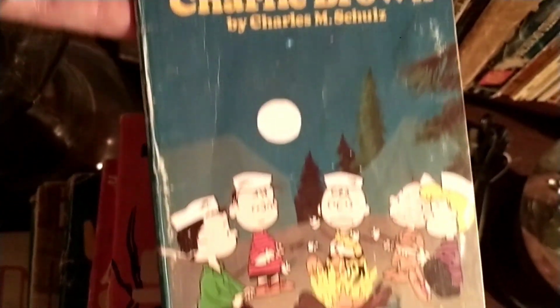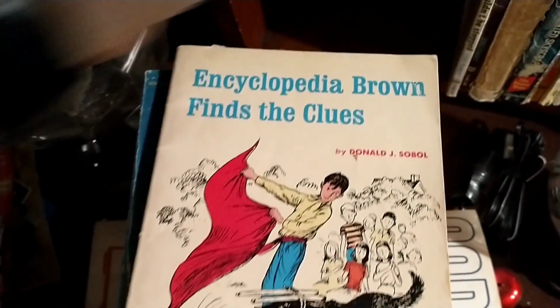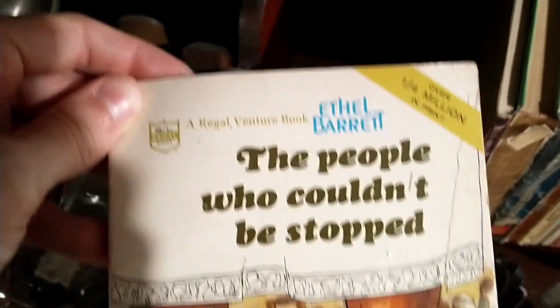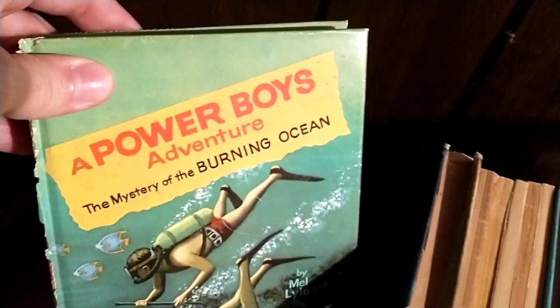Dennis the Menace. Yep. We'll go through some more. Alright, so going through a few more of these books. Again, I don't know what any of this stuff is. It could have value. Maybe not. I'd have to look it up. I don't even know what the significance of that book is.